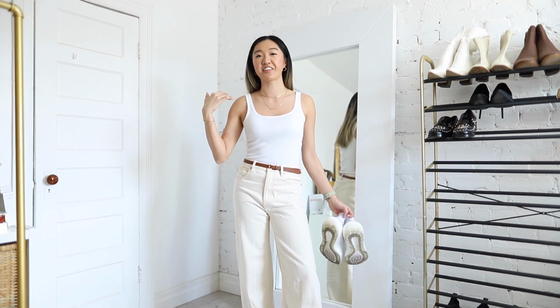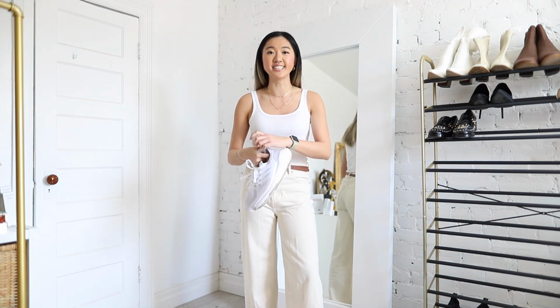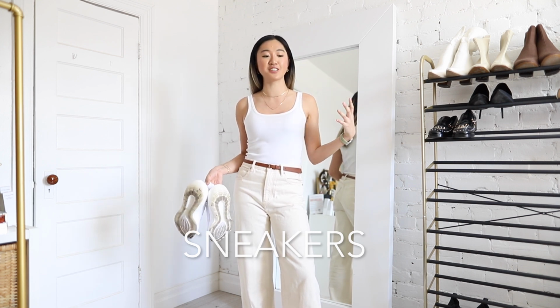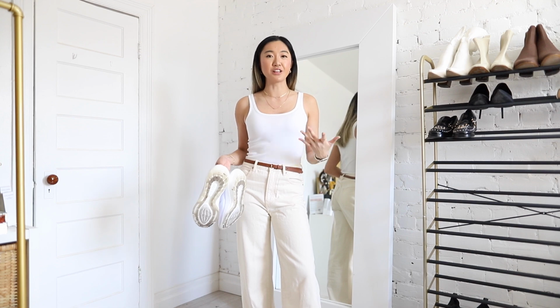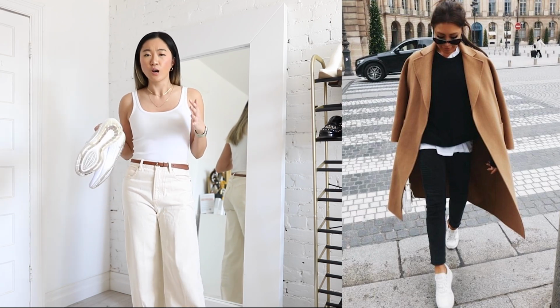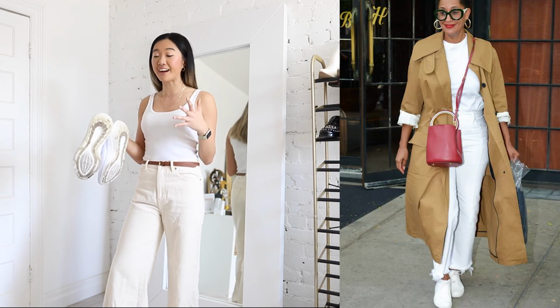Next up is again another super classic, super versatile trend, and it is the sneakers. So the sneaker trend, I feel like, really came in strong a couple of years ago, and the look of sneakers with suits or sneakers with dressier outfits was really a vibe, and I'm so here for the fact that it has continued being a vibe.